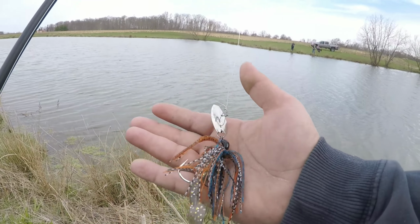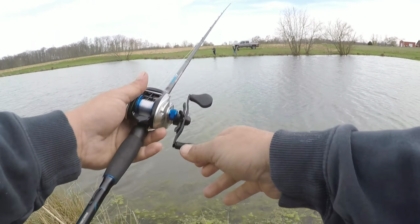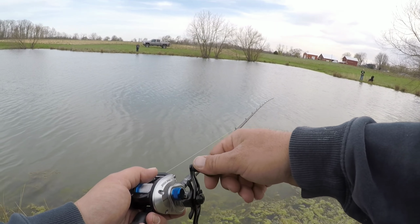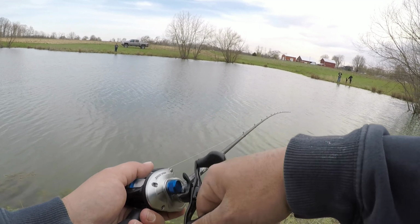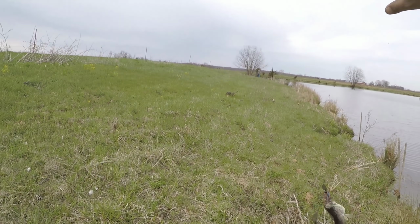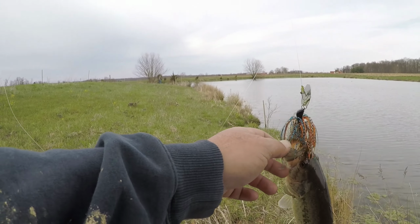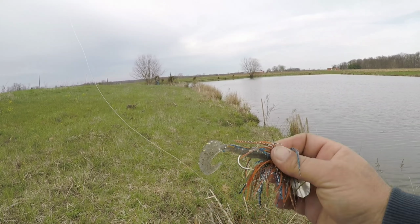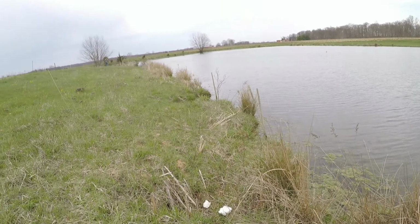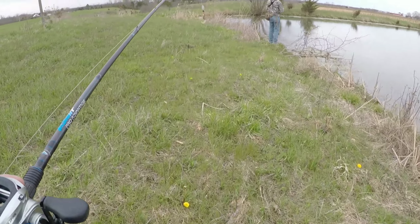Cranked vibin jig. I think it's called Silver Star or Blue Star. Can't remember. That was the smallest one we've caught all day. I did all of a sudden. Prettiest fish I've caught all day. Right. Look at all these damn crawdad holes, dude.